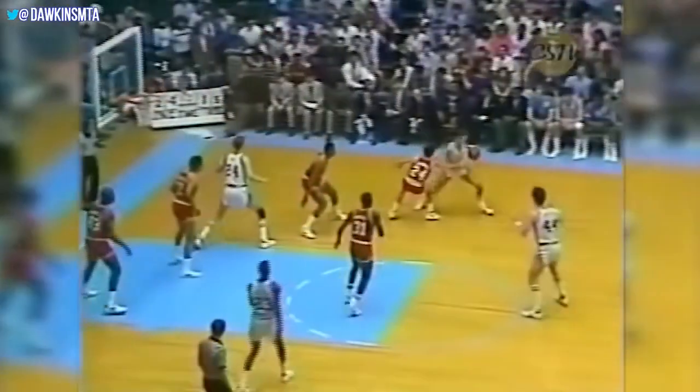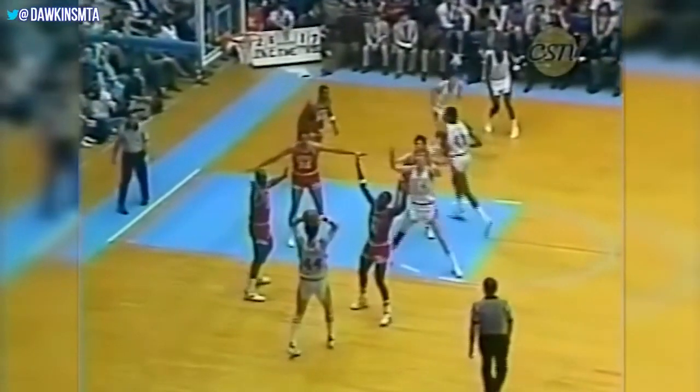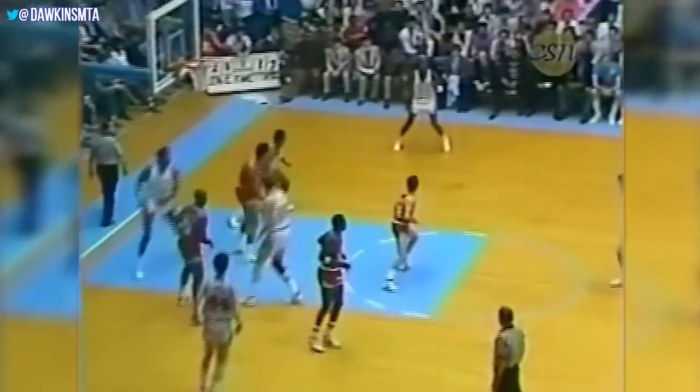Hale, Michael Jordan, nifty little turnaround jump. Brad Doherty, I don't think he tipped it. I think the thing just stuck on the rim. Michael Jordan, hanging in the air, knocks the shot down. Is incredible. 10 points for Michael Jordan. 26-15 Carolina.